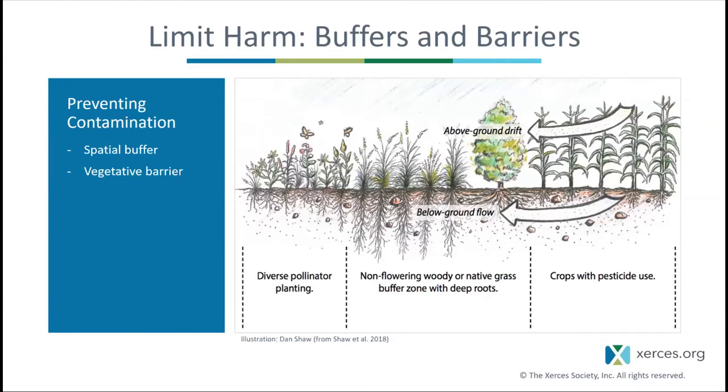You can't always control what your neighbors are doing though. So if you have a very lovely pollinator habitat and your neighbor is applying pesticides next door, physical distance just isn't an option in that case. That's where there are other ways that we can work to limit harm to our pollinator habitat, with things like a drift barrier to prevent contamination of your pollinator habitat in your yard.